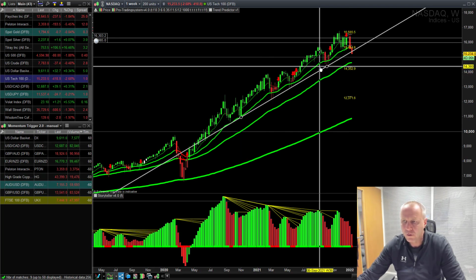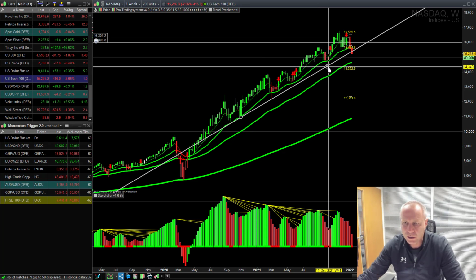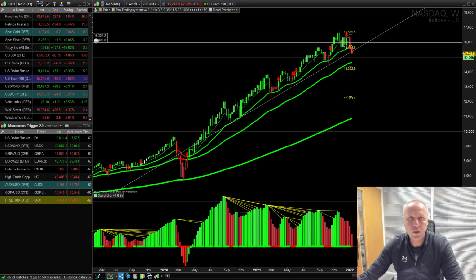Now if we get through 14,380, which is this support area back on the 4th of October, structurally from a trend point of view, it really is breaking this uptrend. This is the first part of it here, but as we get down to this area, we normally like to bounce off of moving averages. This is going to be a new test of this moving average for a long time, back to the spring of 2020. So I think we bounce here, maybe a little rally, and then we go down to the next level.